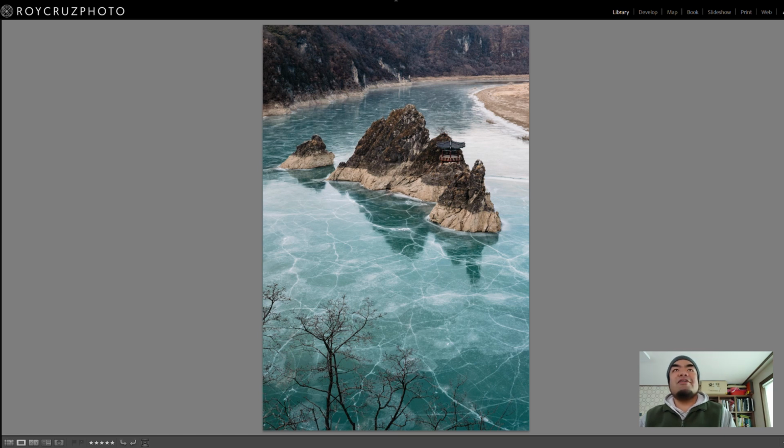And the high angle also really shows the texture of the lines and the cracks in the rocks here, as well as the curve of the river in the background. And I chose to include a little bit of foreground here in the form of the branches to sort of break the monotony from the blue ice there.